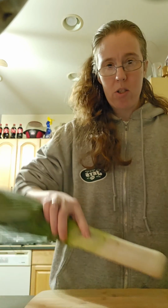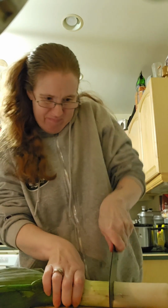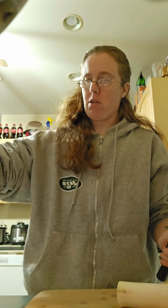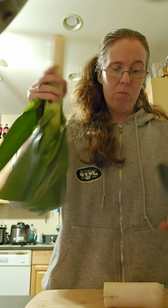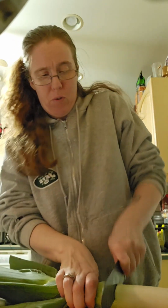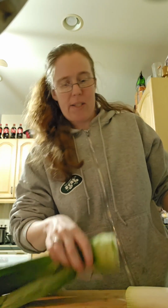Now, for the leeks, I only use the white part. I keep forgetting these things are already cut. I will save the green stuff because sometimes, the rule of thumb that I learned in school, when you do garnish for a food that you tend to eat, make sure the garnish is edible because otherwise it's a waste.